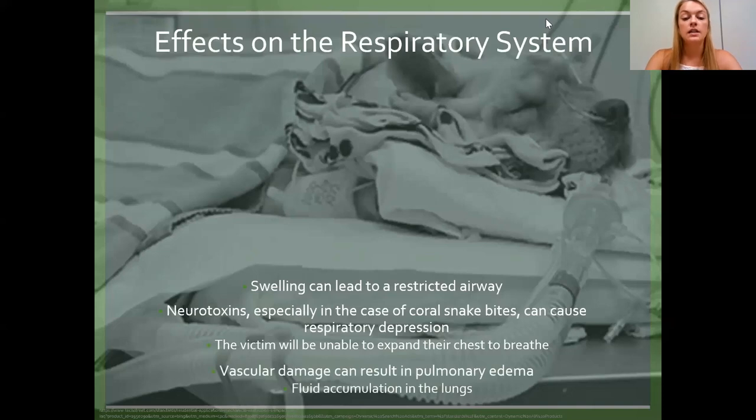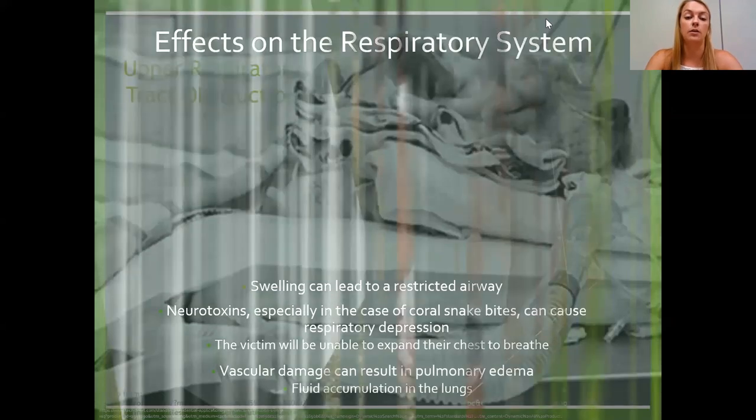the lungs as well. And also, venom can cause vascular damage that results in pulmonary edema. And that just means that there's fluid accumulating in the lungs. If you can imagine, we generally like air to be in the lungs. So if there's fluid there, that can cause some pretty severe issues with breathing as well.